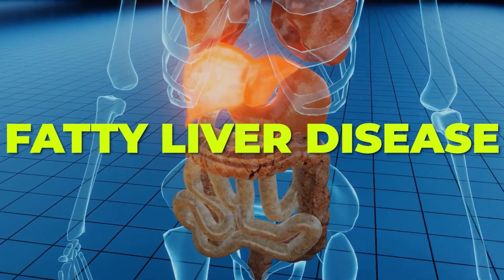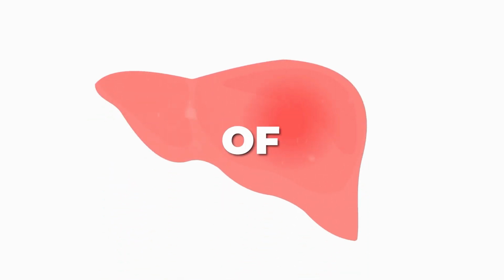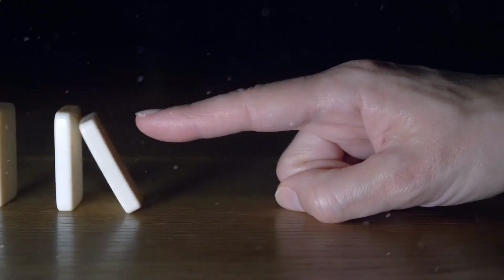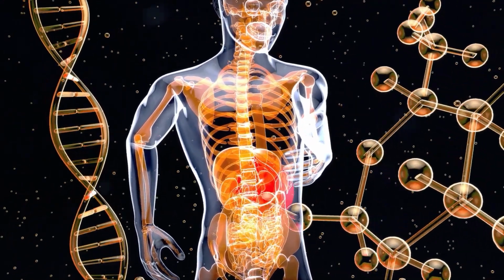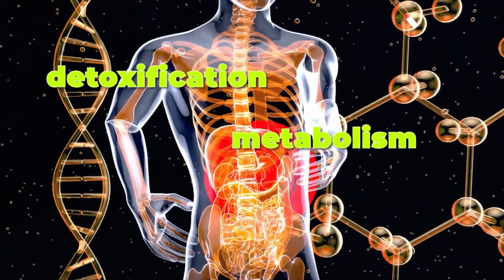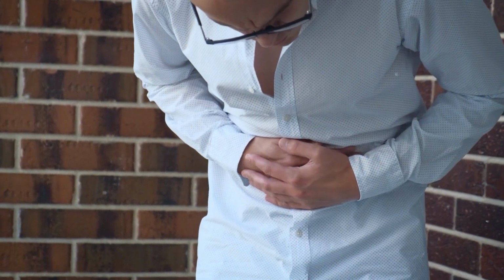Fatty liver disease, also known scientifically as hepatic steatosis, is a condition where your liver is overloaded with excessive amounts of fat. This surplus fat can incite swelling and inflammation, setting off a domino effect of health complications. The liver plays a vital role in detoxification, metabolism, and nutrient processing, so any disruptions can have serious consequences.